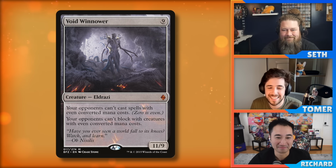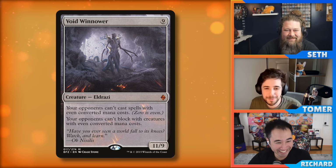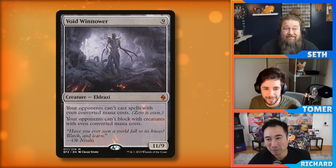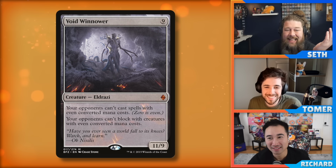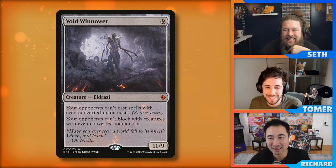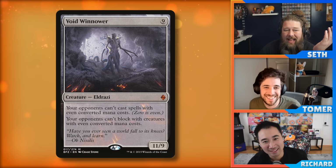This card is insanely frustrating to play against. I thought it was absolute garbage, and then I just kept dying to this because, oh, I can't block. My tokens are no longer chump blockers. Oh boy. And I try to remove it, and it's like, oh, my 4-mana Wrath, I can't. It's great. I love this card.